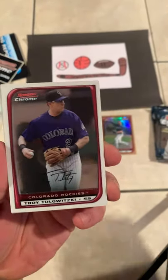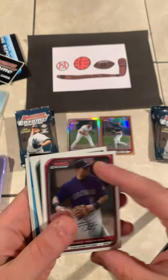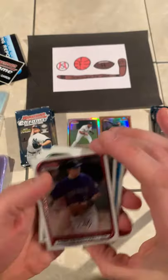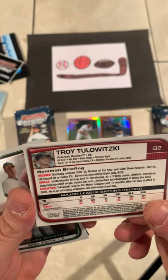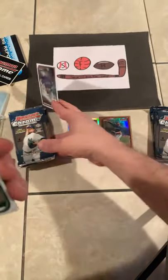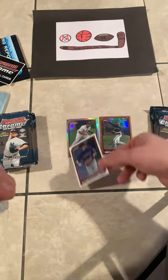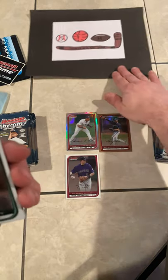Certainly that Corey Hart's going to be my favorite so far, but we got plenty of time. Something coming up back over here, so let's see what is in this. Looks like we got... Yep, let's see what's in here. We got a Troy Tulowitzki. It's going to be Troy Tulowitzki's second year. Tulowitzki kind of fell off the map. But I liked Tulowitzki when he was playing a lot. So I'm going to put his card up on screen for now.